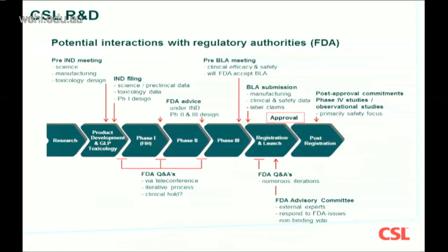You get to the end of that point and you'll want to file a BLA, or a biologics license application. This is really the critical phase. You'll have a pre-BLA meeting with the FDA. You'll make your submission. There'll be a series of questions and answers. The FDA might convene an advisory committee that will vote on your molecule. That vote's non-binding. The FDA can make their own decision if they want. And finally, they'll approve your product.